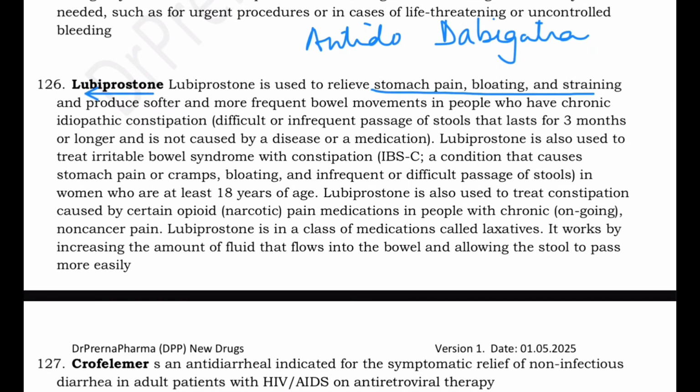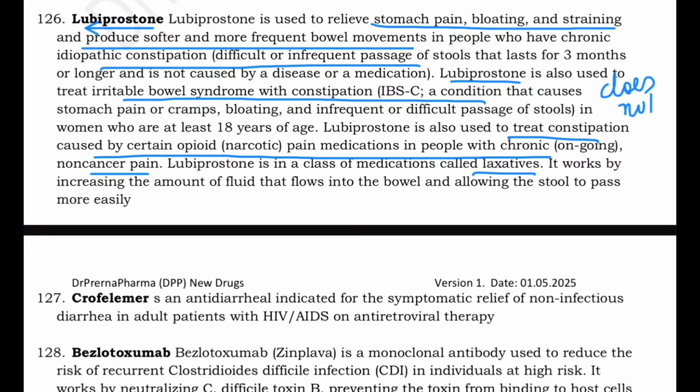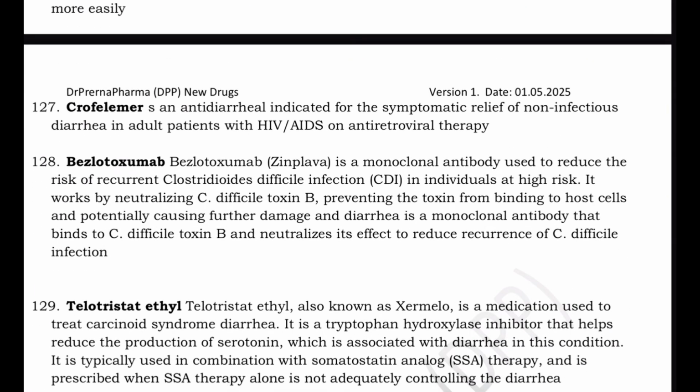Then lubiprostone is used to relieve stomach pain, bloating, straining, and produce softer bowel movements in those who have chronic idiopathic constipation. Lubiprostone is also used to treat irritable bowel syndrome with constipation. Then it is also used to treat constipation caused by certain opioid pain medications with chronic non-cancer pain. So basically, it is a laxative. So remember, they can ask a question like lubiprostone does not treat the following constipation, and then they will put options like IBS constipation, idiopathic constipation, chronic non-cancer pain constipation. So that type of question they can ask.